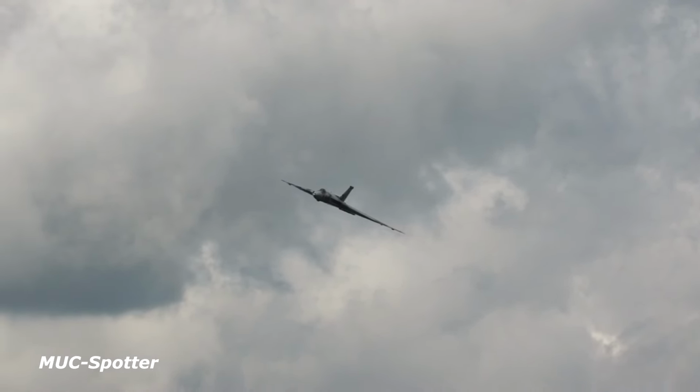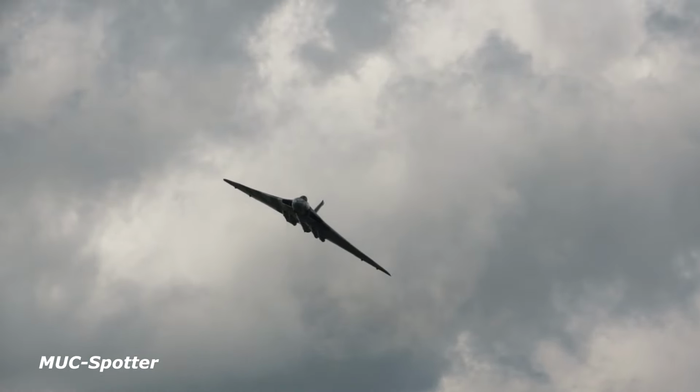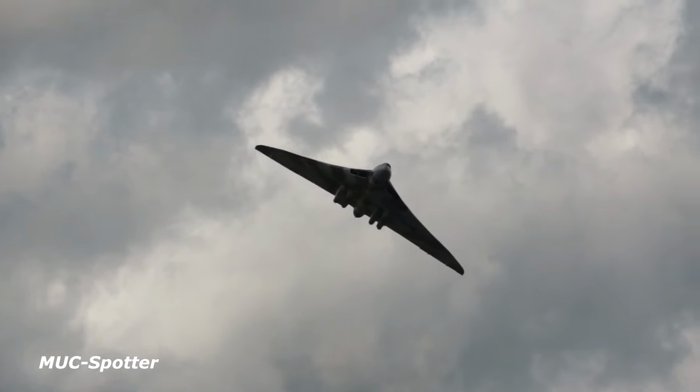So Vulcan coming back in towards us. As I say, this is her first display. They've not had many practices at this, so they're doing pretty much the same as they did last year.